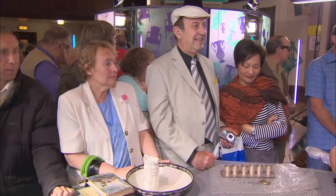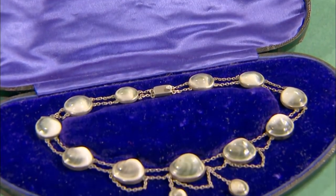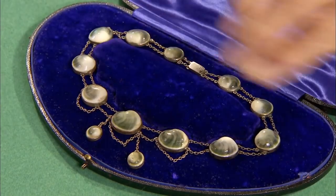We pop across to the dealer's den where Jane seems to have found the right deal for her piece of jewellery. Our Ian's never one to turn down a bit of bling. Very lovely necklace, set in silver, shell, a snail shell that is set in silver. Original box, I take it. Yes. How did you get it? My mother-in-law gave it to me. Your mother-in-law? Yes, a good many years ago.